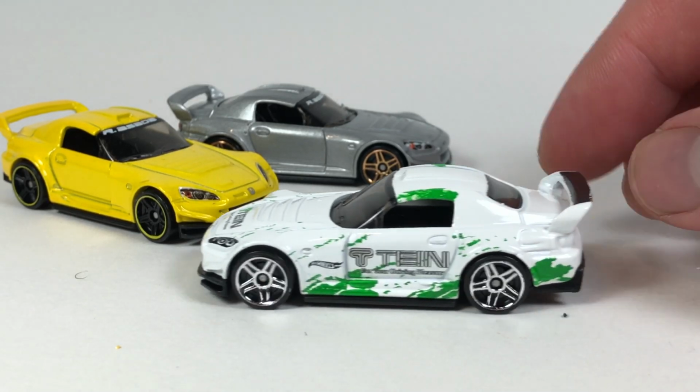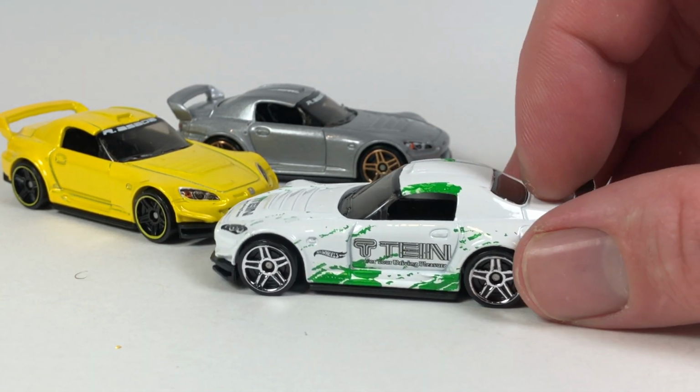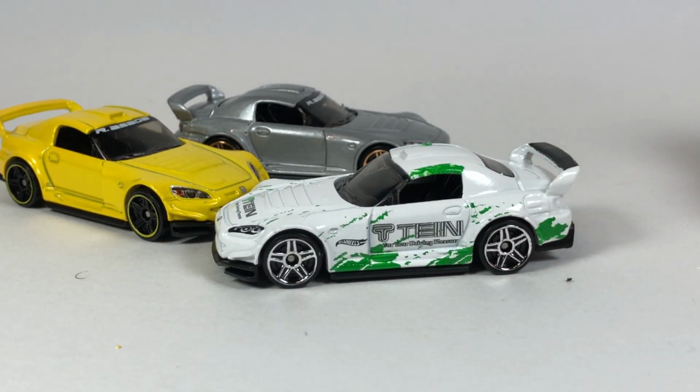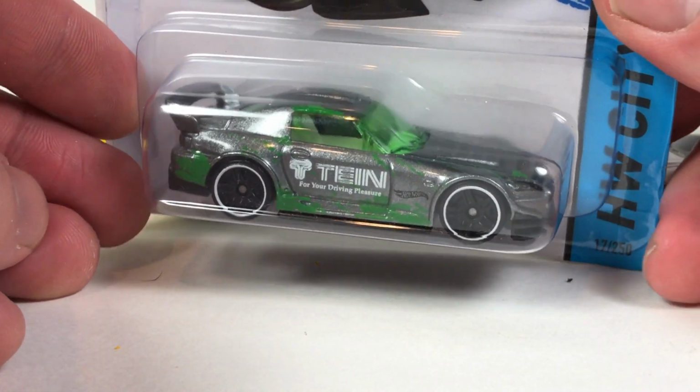I think it was the dinner car, if I remember correctly. That's a nice one. Then we've seen it in the Fast and the Furious series, I think a couple of those, and then it was in the Honda 70th Anniversary series, which was at Walmart. I think all of these castings that we're going to look at today were in that Honda 70th Anniversary series. We did also see the S2000 in the Car Culture Street Tuner series, and then it got an RLC release in 2019 as well. And then it was also in the 2020 mainline, which we're going to take a look at one of those too.